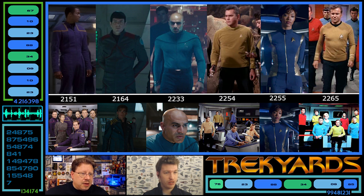Yep, absolutely. But the new Constitution class ships that were just launched and the big ships of the fleet got the new uniforms. Eventually that trickles down to all the other ships as they come into star bases or whatever. So it could be that those Discovery uniforms are in fact older style uniforms, which I don't have a problem with. I like that idea. But there you have it.